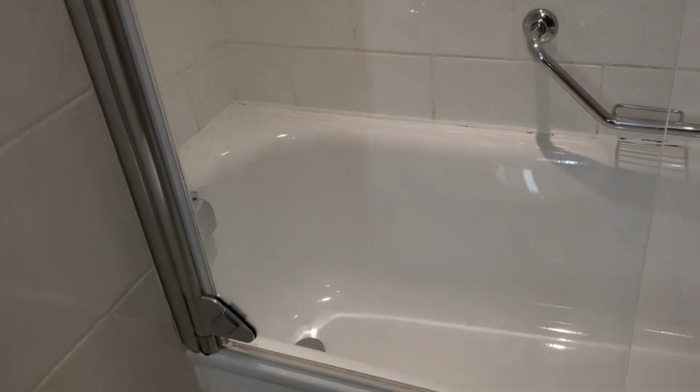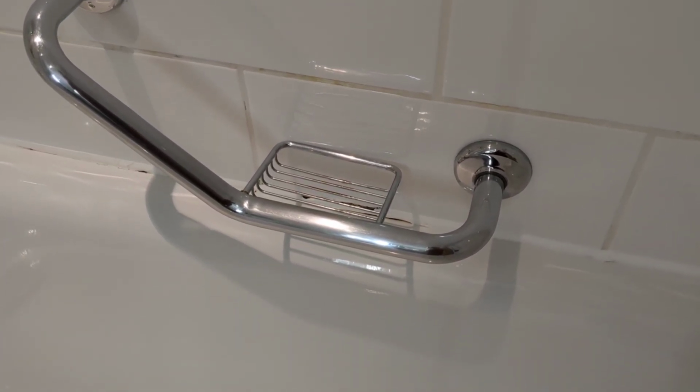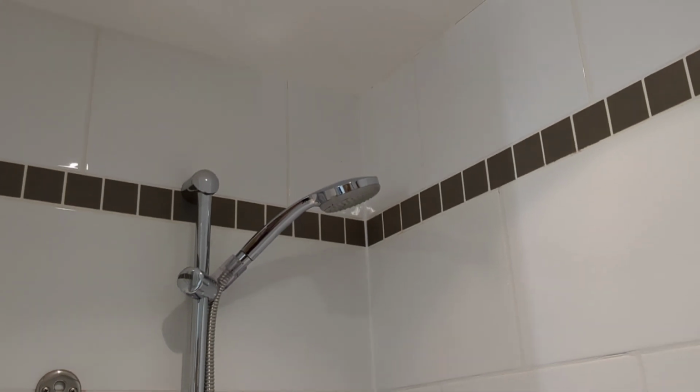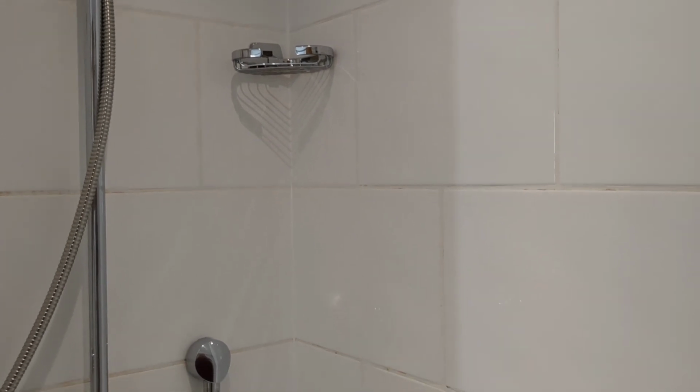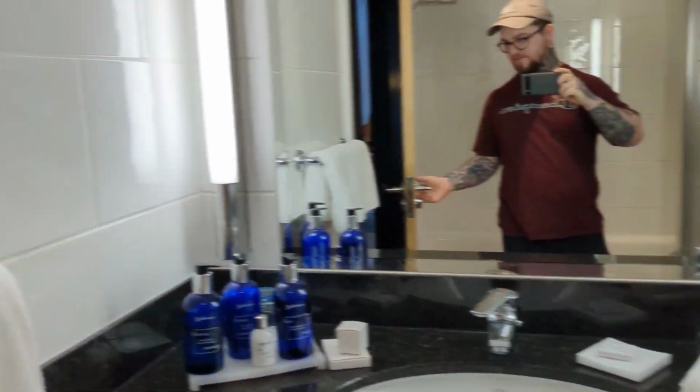Close the door over because we've got a bath. And inside that, there's a little rail there, grab rail. You can put some soap onto that, toiletries, and your shower. It's a pretty basic bathroom, but it does the job. Yeah, nothing to complain about here. Besides, I can't get over the funny phone and that door. But yeah, let us know, what do you think of the bathroom?